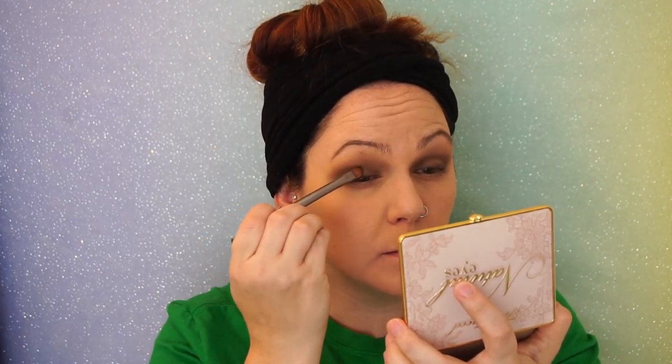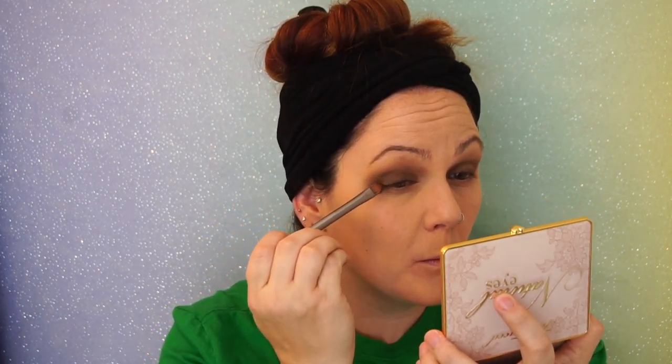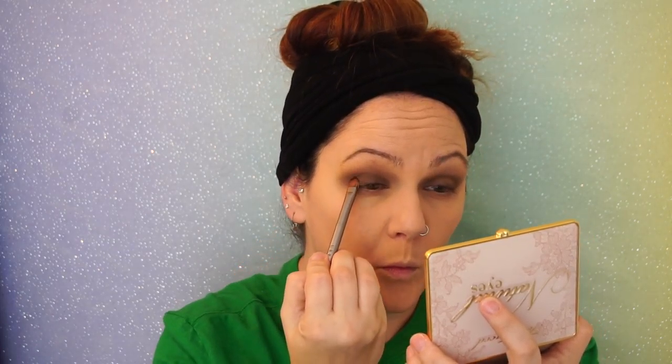Is it picking up a little patchy on the camera? I don't know, like what I'm seeing, right in here on the lid, it's seeming to be a tad bit patchy. I don't know guys.